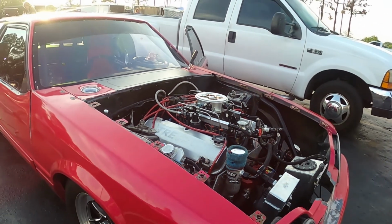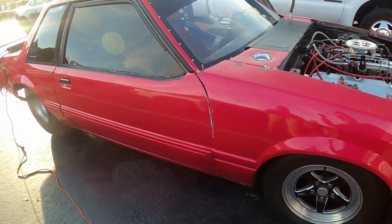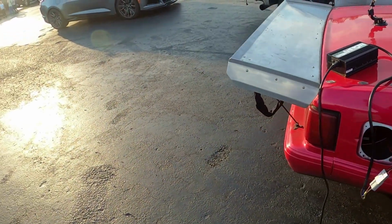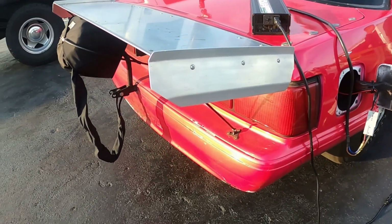Mustang Fox body, 4-link rear end, stock chassis pretty much with a cage, 632 big block, 1 kit of nitrous. Nothing fancy, but it gets down there. It's not hard to find. If you get beat by a pink car, it's kind of embarrassing.